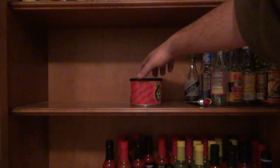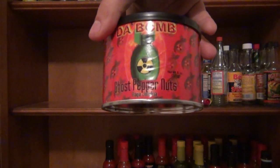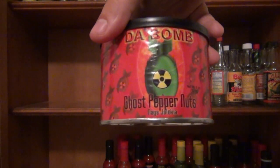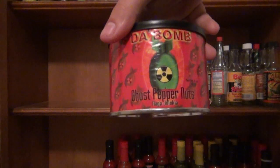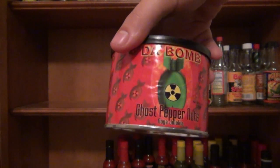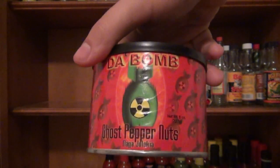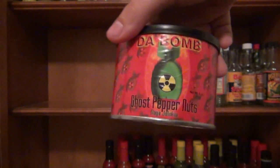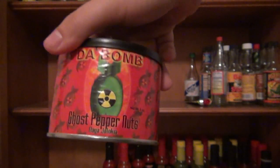Good stuff. The Bomb brand ghost pepper nuts, very good. Had that Naga powder on it. Still tolerable. I didn't think they were over the top. They certainly were very hot, but they had a very good flavor too. Kind of the same deal, a barbecue thing going on, but the other ones were a lot sweeter. This had just a dry heat to it. But still good stuff.